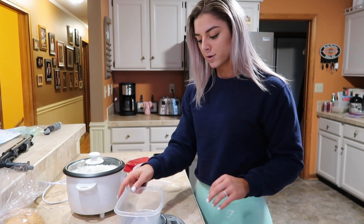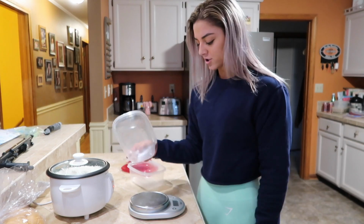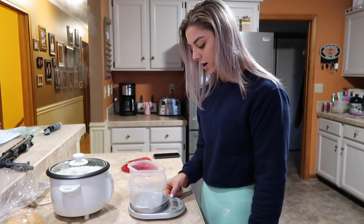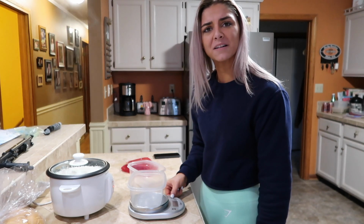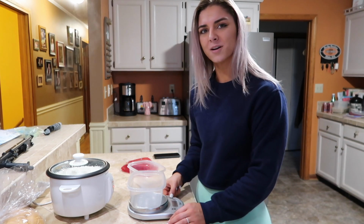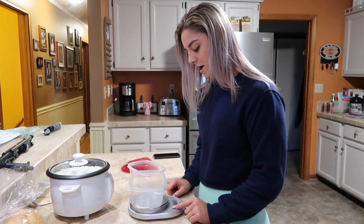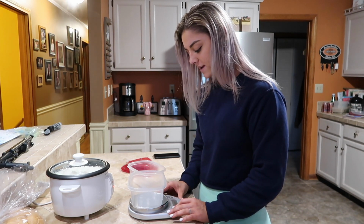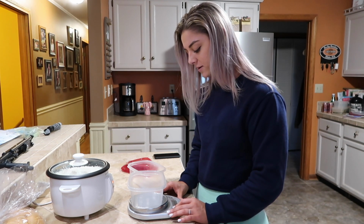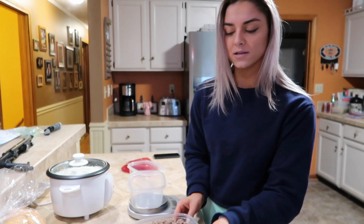So what you do is you put it on the scale. If you guys haven't used a scale before, just put the container on the scale. It's gonna tell you how much it weighs. You're just gonna hit the tare button. I don't know how to pronounce it. I think it's tare. Just hit the tare button. And then you can switch up the units. So this one has grams, pounds, pounds and ounces, ounces and milliliters. And we are going to use ounces for ground turkey because it's pretty much the easiest to weigh in.